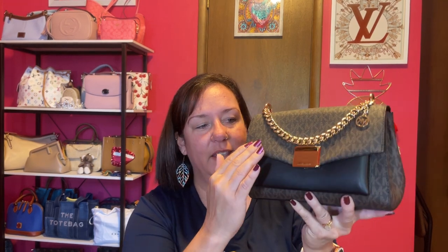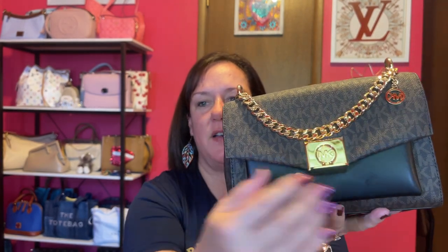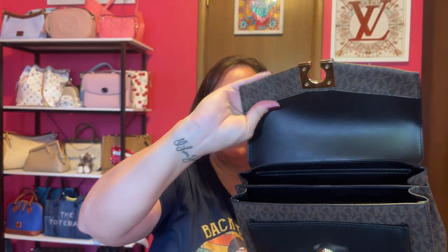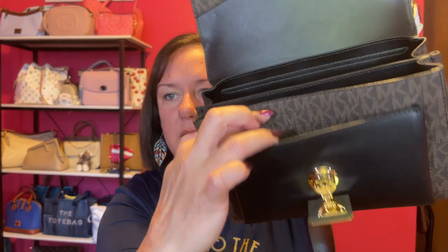It is the Michael Kors Medium Lita in black leather, and then there's the signature MKs with the gold hardware. It is such a pretty bag. This folds down, and then you see MK right there, and that's how you open it. And this is what it looks like on the inside. It has the two pockets, and the black leather part has a pocket as well. And it is a beautiful, beautiful bag.